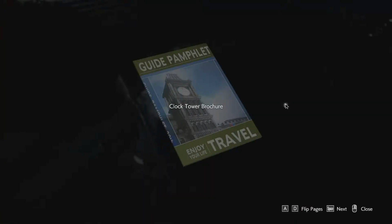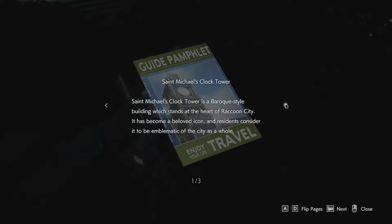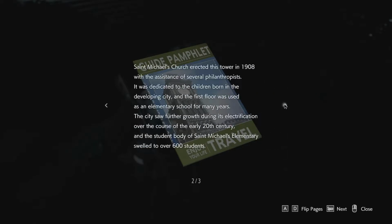Clock tower brochure. St. Michael's Clock Tower is a Baroque-style building which stands at the heart of Raccoon City. It has become a beloved icon, and residents consider it to be emblematic of the city as a whole. St. Michael's Church erected this tower in 1908, with the assistance of several philanthropists, and it was dedicated to the children born in the developing city. The first floor was used as an elementary school for many years.